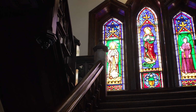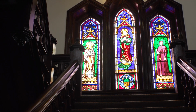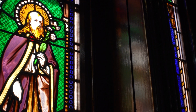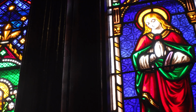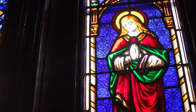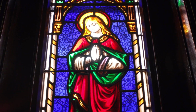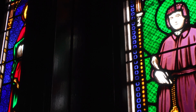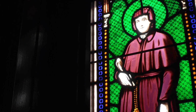The stained glass windows in the back represent three of the most particularly important figures within Seton Hall's history. On the left is St. Joseph, who was one of the early patron saints of the college back in the 19th and early 20th century. In the middle is the Blessed Virgin Mary, who again, symbolic of the school, was actually featured in our very first school seal back in 1864 when it was created. And off to the right is our patroness, St. Elizabeth Ann Seton, who we're named after.